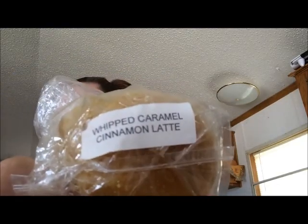So the next thing I melted was whipped caramel latte, cinnamon latte from Haley's. That one was amazing. And I always liked that one. I put it in my bedroom, which is a 24 watt warmer, and that lasted about 8 to 9 hours, maybe even 10. I'm trying to remember what time I went to bed that day. It was super strong. And it was just so good.